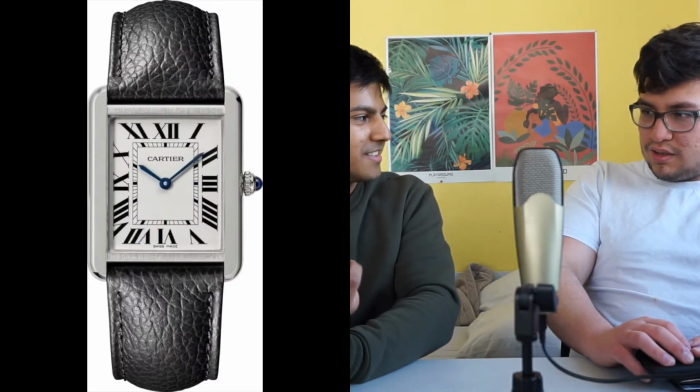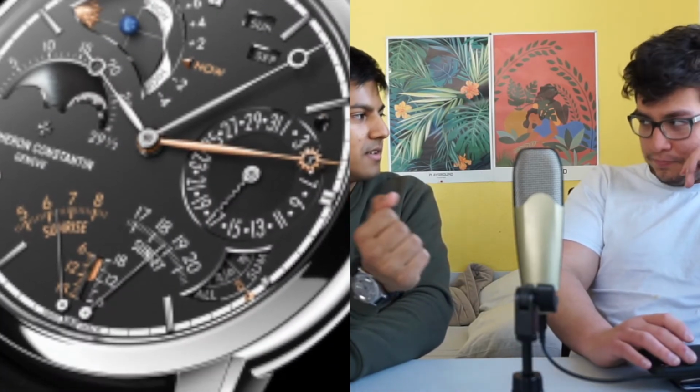Plain dial, no seconds. No, I don't think of a plain dial. I'm thinking of calendars. Complications. Okay. Yeah, I'm thinking perpetual calendars, stuff like that. Yeah. But that would make the watch not so slim in most circumstances. Yes. Unless you look at maybe the JLC Ultra Thin.